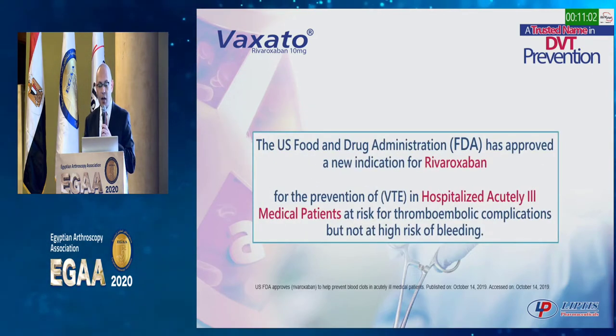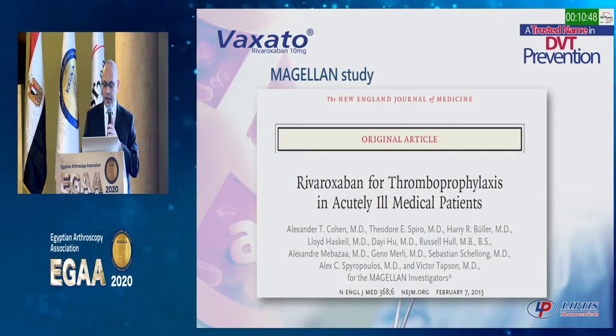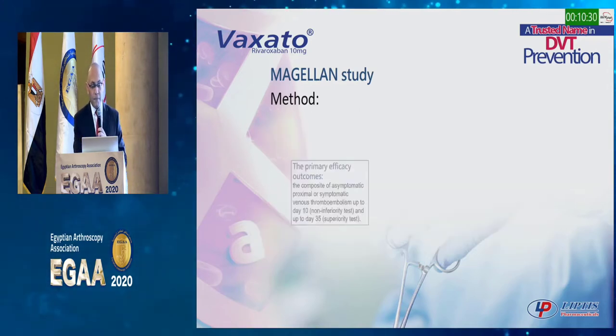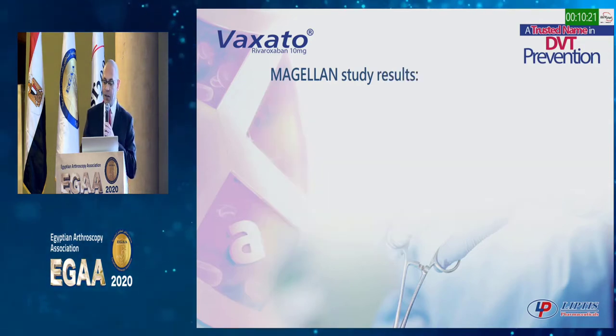Recently, the FDA approved a new indication for rivaroxaban for the prevention of VTE in hospitalized, acutely ill medical patients at risk for thromboembolism, but not at high risk of bleeding. A study published in the New England Journal of Medicine looked at rivaroxaban for thromboprophylaxis in acutely ill patients. In this study of over 8,000 patients, they were randomized to receive subcutaneous enoxaparin versus oral rivaroxaban for up to 5 weeks. The primary outcome was asymptomatic proximal or symptomatic VTE up to 10 days and up to 35 days.